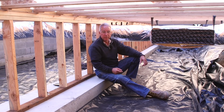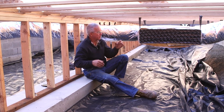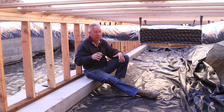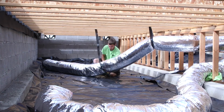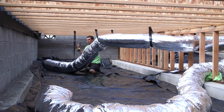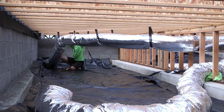The ducts of a heating and air conditioning system are the pipes. Let's call it a pipe. In this case, a flexible pipe that transports the cooled or heated air to where you're living. There are a couple of rules that I know about, and I don't know much about this, that apply to ducts. The first is they need to be insulated so you don't have heat loss. The second is they need to be as straight as possible.